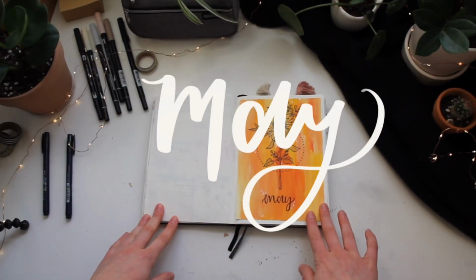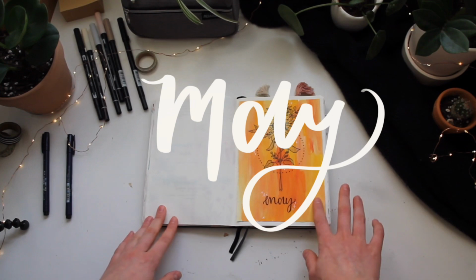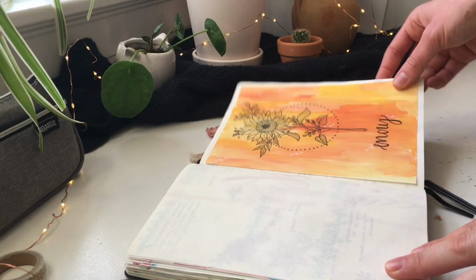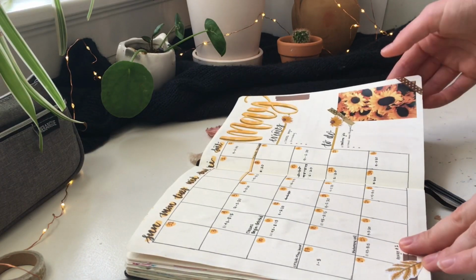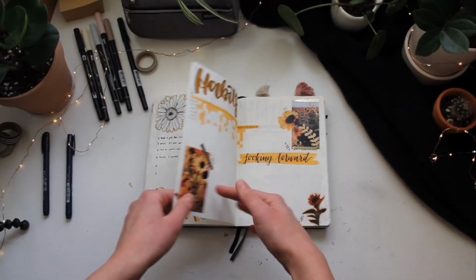I absolutely love this cover page. This is acrylic, and then I have fine liner on top. This is also available on my Etsy shop. Some favorites and goals.